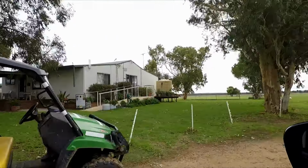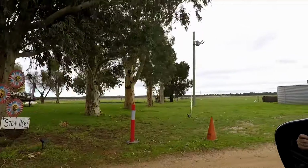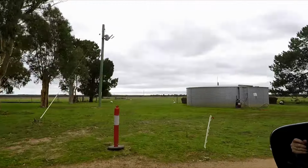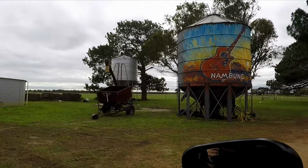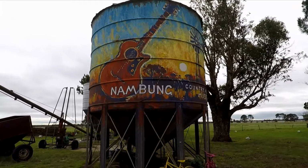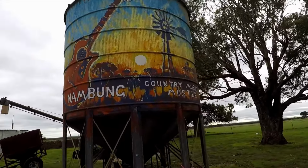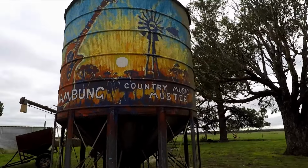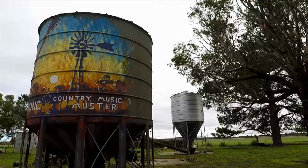Yep, that's the office, but it's a pretty drive in. I forgot how pretty this part of the country was around Jurien Bay. They used to do the musical. They used to have a festival here. The Nambung Country Music Muster, and they used to get over 1,000 people here at a time. So yeah, they've stopped doing that now.